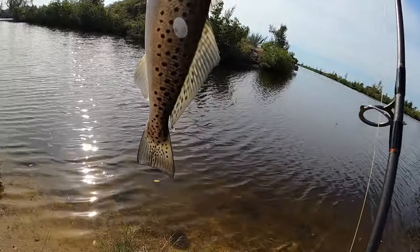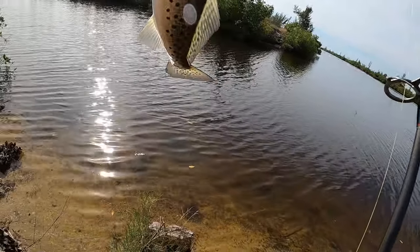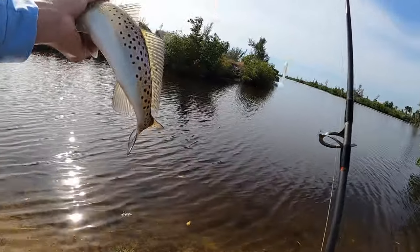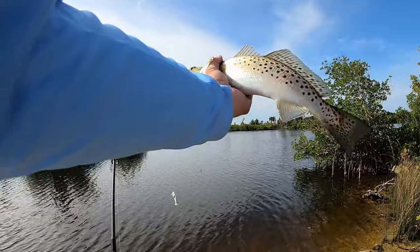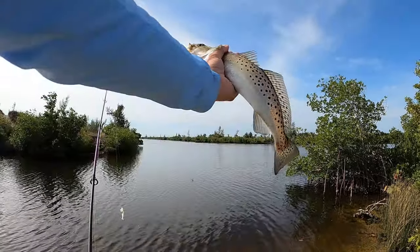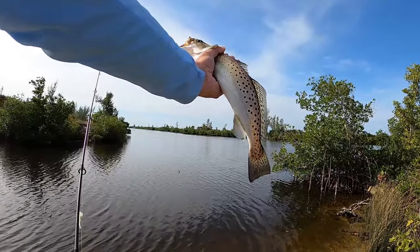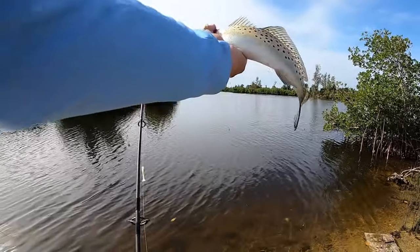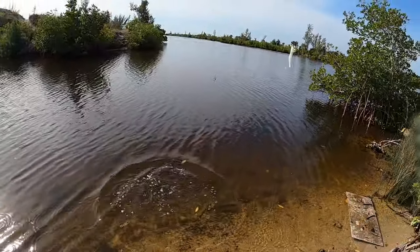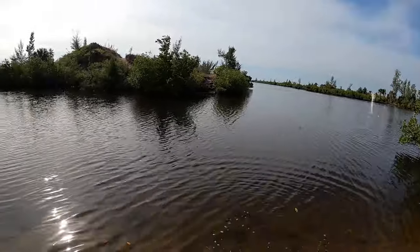Gave a little drum there. Come on, fish. Ooh, he got hooked kind of good though. There we go. Little male trout. You can hear his little drums. Yeah, good looking fish. Healthy. Oop, there he goes. Alright, see if we can get some more.